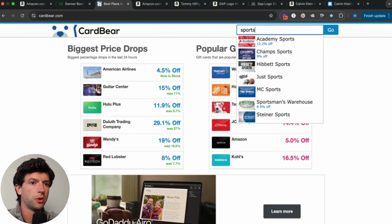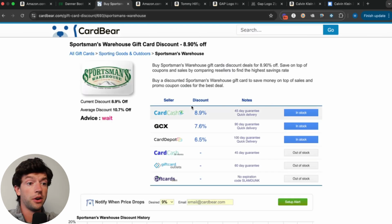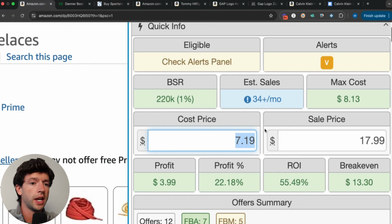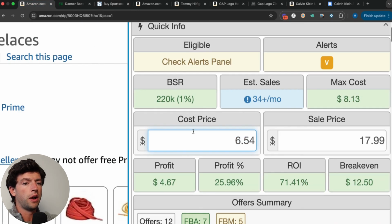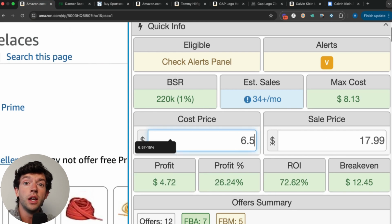So if I just type in Sportsman's Warehouse right here, boom, we can see here an extra 8% ROI, or 9% in this case, 8.9, right? So we take off that here, right? And now this listing becomes even better. So we took this from $8 at about a $3 profit, 40% ROI down to like $6.50, $5 profit, 70% ROI right here.